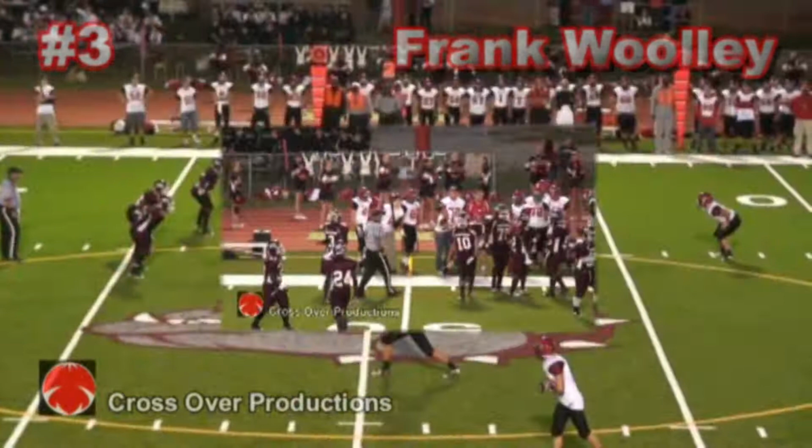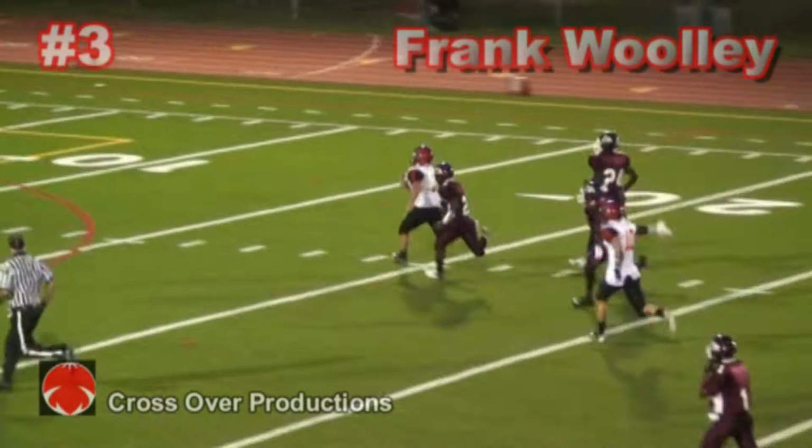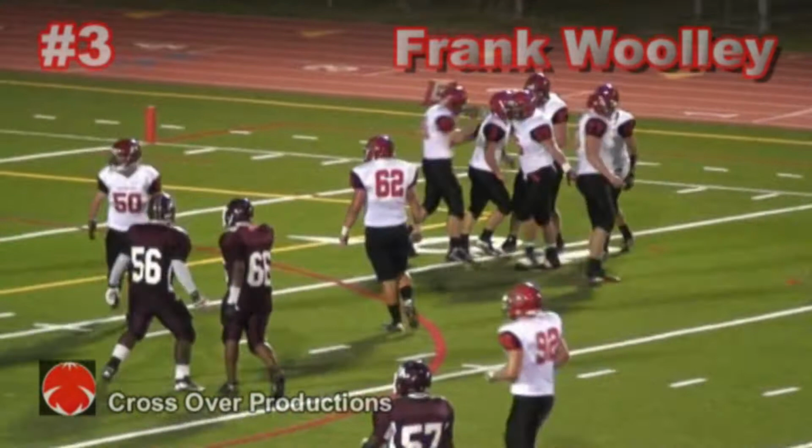Keys under center, trips to the left. Here comes Gabor in motion a little bit. May have been moving forward at the snap. No flag, though. Woolley gets the ball. Woolley bursts into the open. He's at the 40, at the 30, being chased from behind by Bowman, who dives for him. But Woolley keeps his balance, and he's in the end zone. Frank Woolley, his third touchdown of the year. A 50-yard run, and Ocean City's on the board.